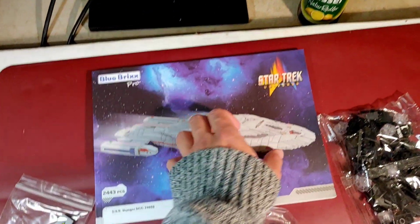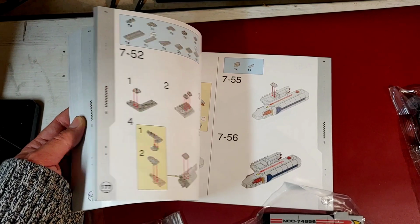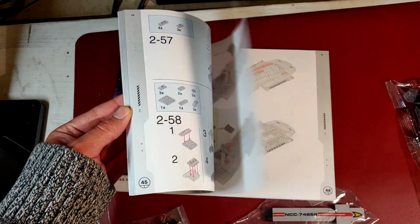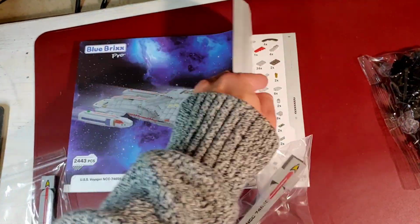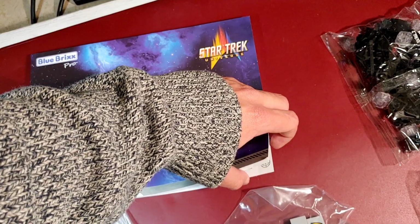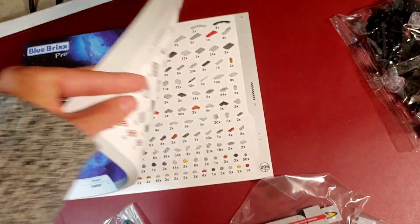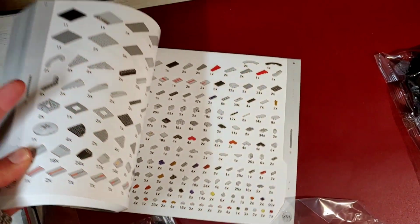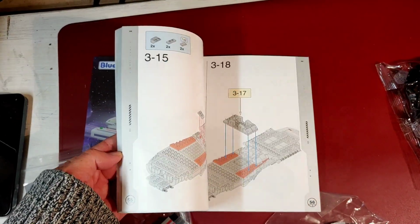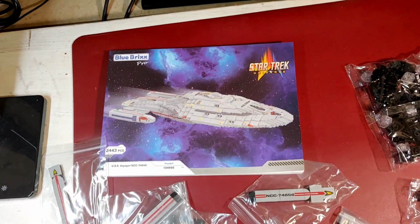Well, let's have a short look at the manual. Wow, these are really a lot of pages. How many pages are there? Let's have a look. Yeah, 206 pages. I think it will take a while to assemble. Let's start now.